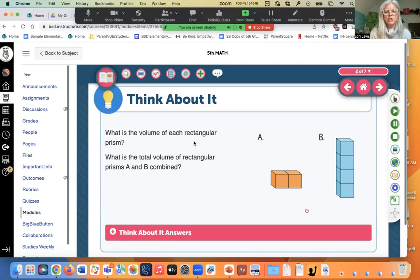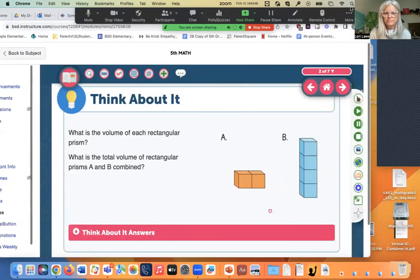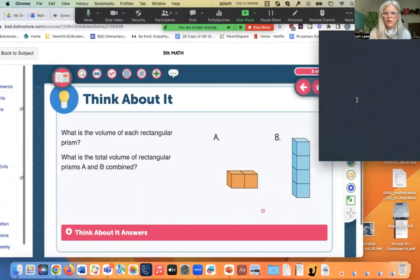What is the volume of each rectangular prism? This is a pretty hard one. Rectangle A, what's the volume? Bree, put it in the chat. What's the volume of A? How many blocks are there in A? Hello, are you there, Bree? How many blocks are there? Oh, you probably did it. 2, yay, thank you. Sorry, I wasn't at the end of the chat.